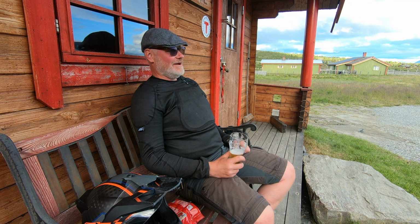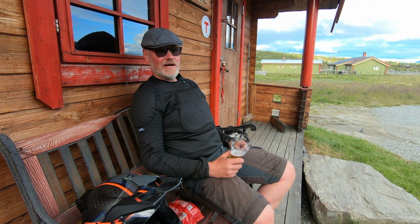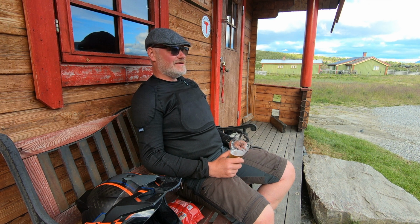I actually did it like this last time I was hammocking in Norway as well, on the 690 Enduro. I combined cabins with sleeping in a hammock, but that was in Telemark, and it was a lot easier to find places for a hammock in the valleys. So here I am in the cabin, and it's leeway here as well, lee from the wind.